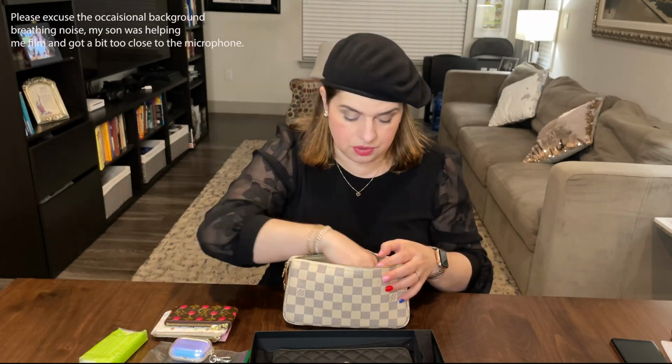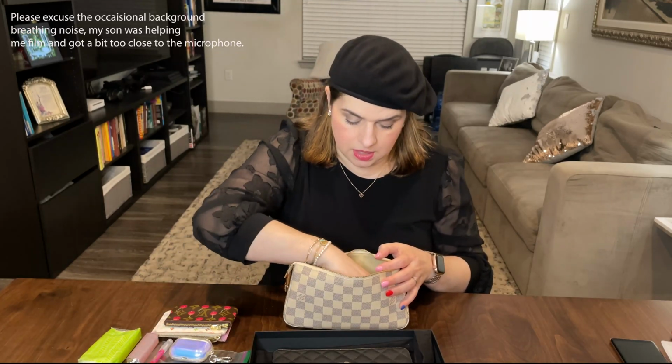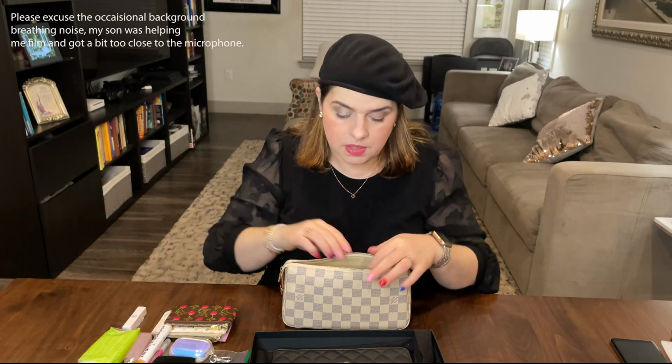This one is a smaller clay, and again, I can fit in here a couple of cards, and then I also have a key ring as well. So if I were going to take some cards, a little bit of cash, a key, either one of these would work well. And of course they fit in here. I have some tissues, a lipstick, a pen, I have a sanitizer, and then I have the mirror, my Chanel mirror, and a little bit of perfume. So that's it.